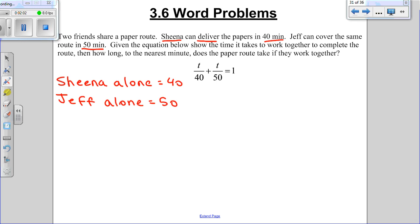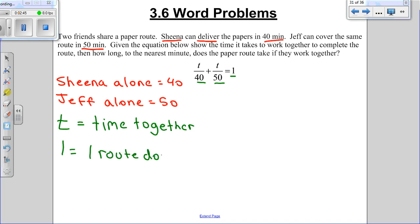If you look in your equation, they built that into the equation. There's your 40, so that's representing Sheena by herself. That's your 50, that's representing Jeff by himself. The rest of what this equation is, the number on top, the letter T, is their time together. So that's how long it would have taken them to do it together. And the 1 over here equals 1 route done.